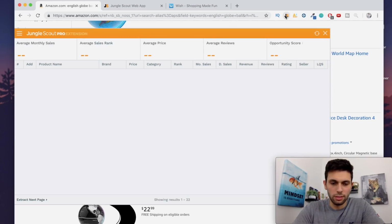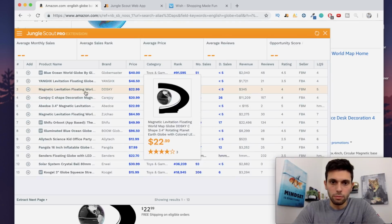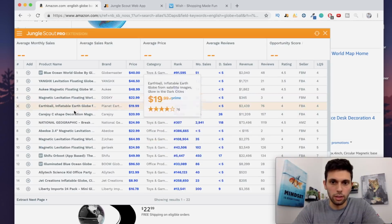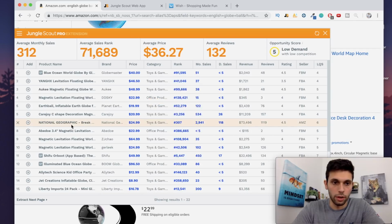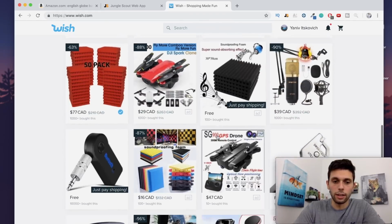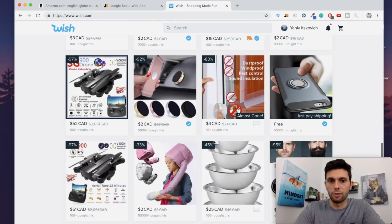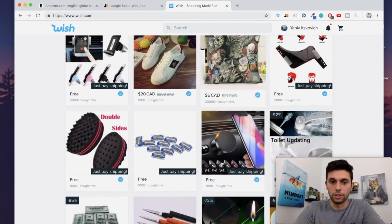So let's open up the Jungle Scout and see what these floating globes are making, because they look pretty cool, but they're not making anything. Okay, so they're obviously not the most popular product. They're not selling super great on Amazon. This one is selling really great for some reason. Something he's doing is selling really great. So, obviously not the greatest product, but it's just a way to find products through Wish. It's basically like AliExpress. It's not exactly like AliExpress, but it's basically the same thing. So you just go through it, find stuff from popular products, and cross-reference it to Amazon, and then that's something you can potentially sell, okay?